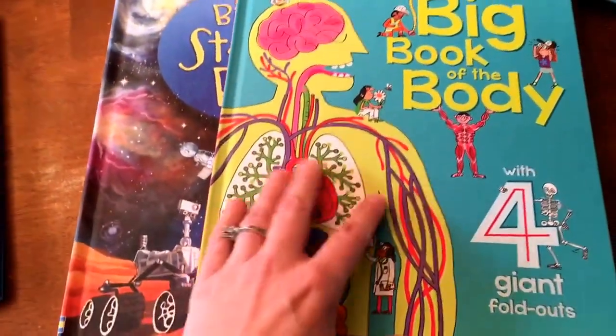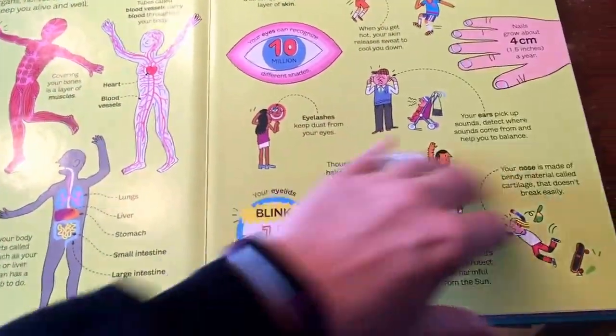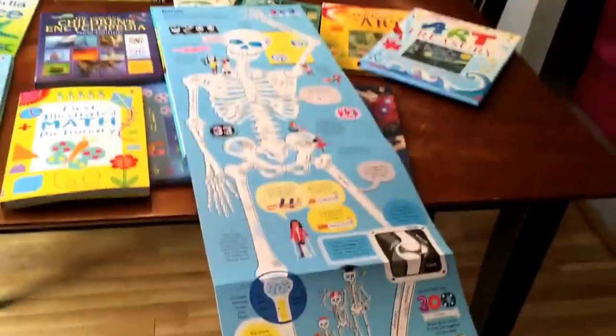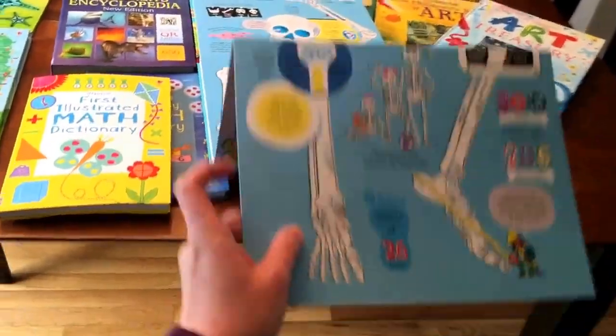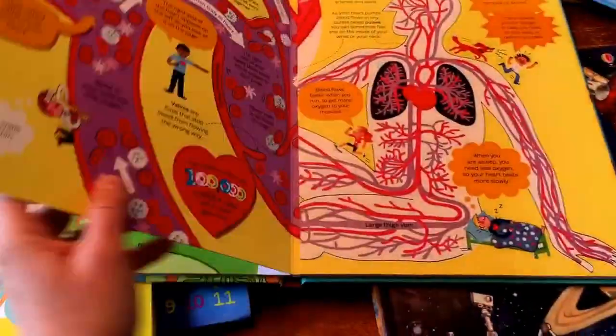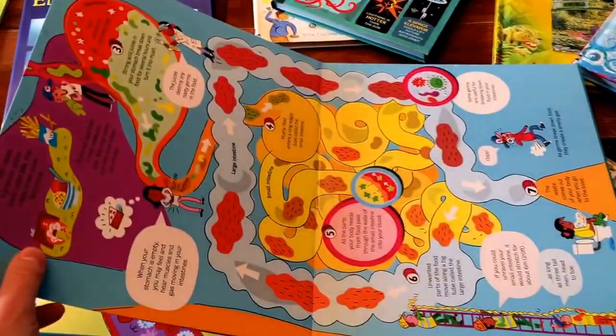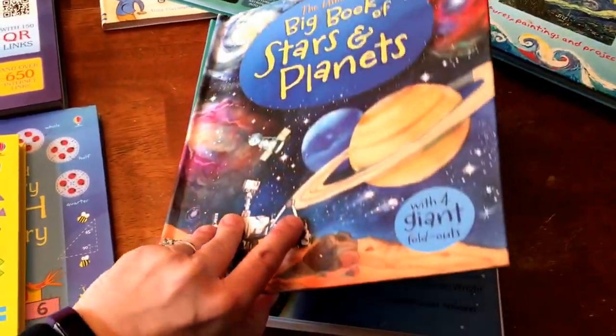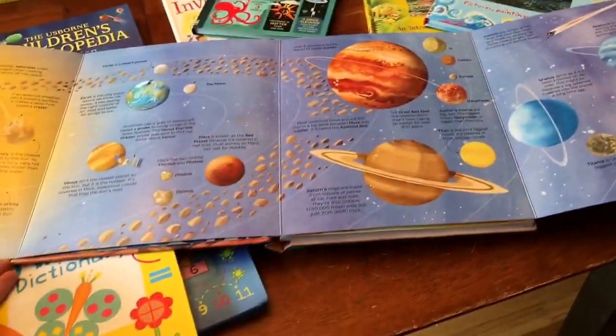We also have some of these big books. This is the Big Book of the Body. So these pages, if you look, they fold out. So those are pretty cool. Gives you all kinds of information. Talks about how we breathe, how our heart pumps blood through our body. And there's several in this series. Here's another one of the stars and planets. Information about the sun, and these pages all also fold out.